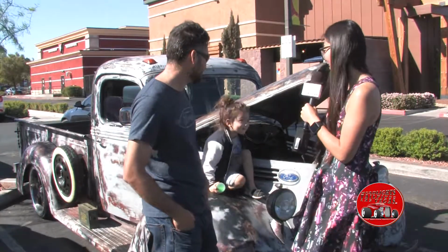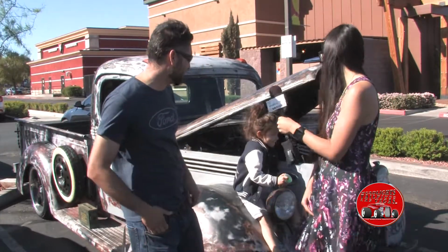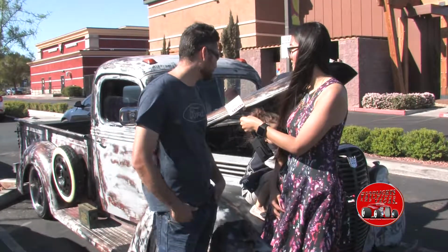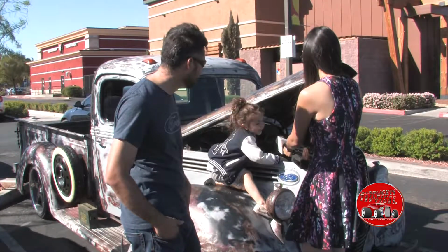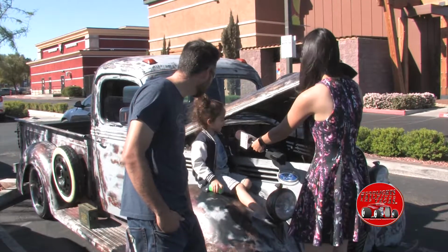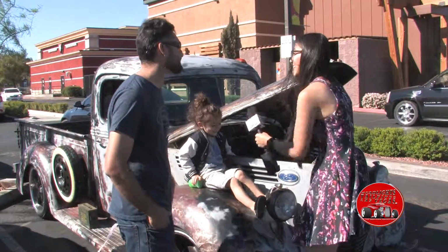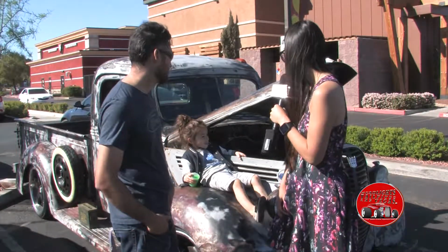So we have a princess right here. Is this her car? Maximus, he's a boy. He just has long hair. Max, say hi. So it's gonna be his car? He already thinks it's his, so yeah. Max, whose truck is it? Lena. What's her name? Maximus. And what's the truck's name? Lena. Can you tell the mic what it is? Her name's Lena. My kids named her Lena.